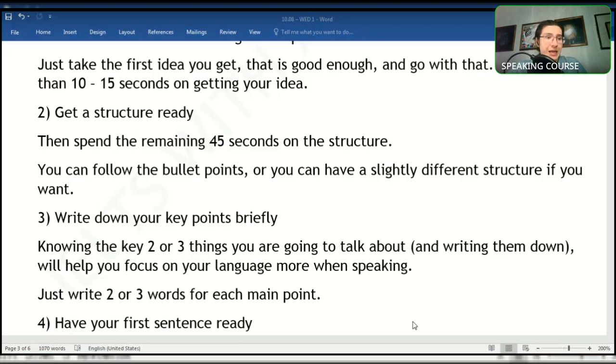Now what we're going to be doing is this. I'm going to be giving you a topic the same way as now, but you are going to be planning your ideas. I'm going to give you 1 minute, and I want you to write down as many ideas as you can. We're going to do this 3 times.